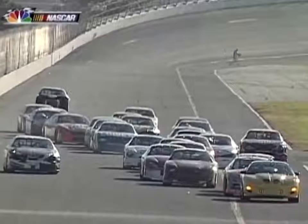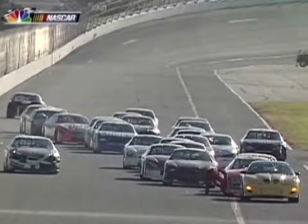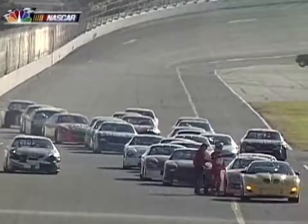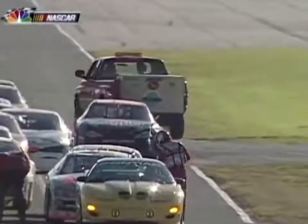The car, Sterling Marlin is jumping out of his car. He's going around to look at the right front fender. But, oh, he can't do that. You can't work on your car under the red flag. That's the NASCAR rule. Hold it off a little bit. You're not allowed to work on your car under the red flag.